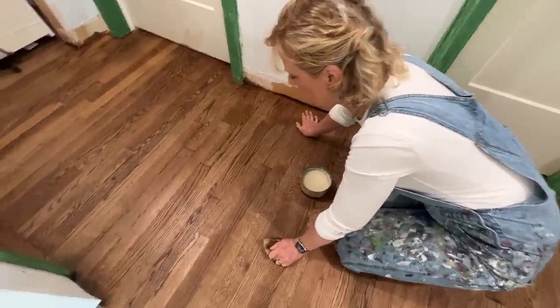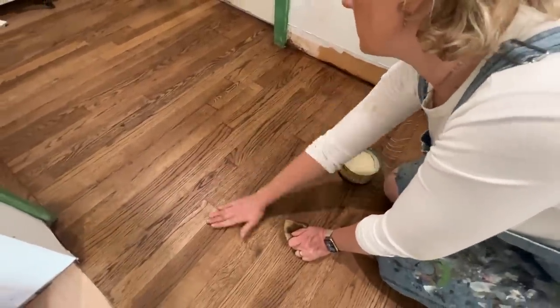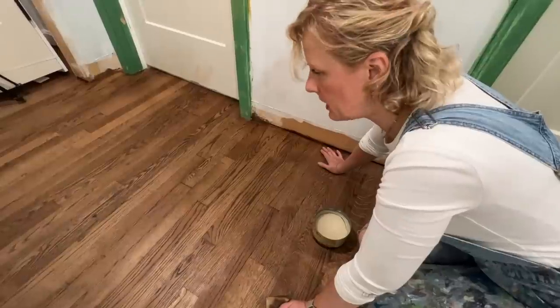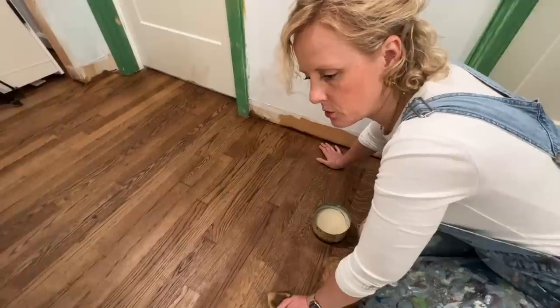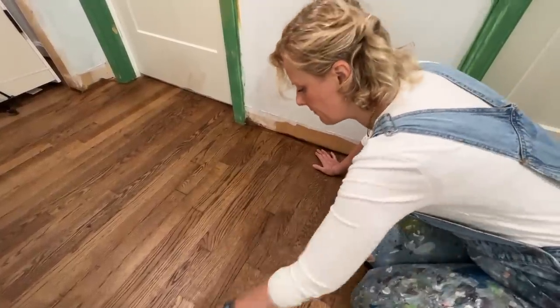You can see where the floors are beat up when you're up here close, but luckily, we don't ever get that close. You can let it dry and then come back and really buff it if you want it to be shiny, but I don't necessarily want it to. And the nice thing about it, like I said, is I could come back and just spot do some high traffic areas. You just add some more wax in next year.